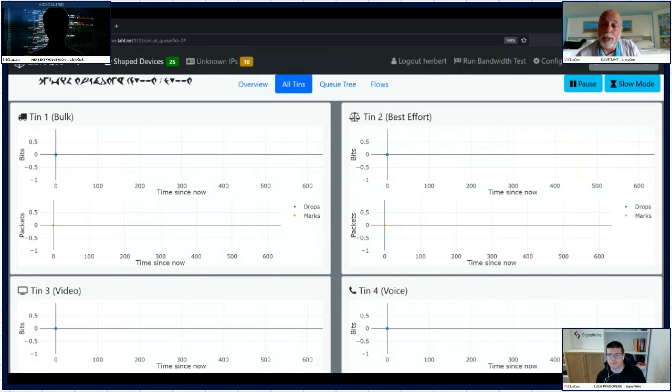So we could have called the company LibreQoE, quality of experience, and we called the product LibreQoS, and what it really is is Libre Smart Queue Management. So hopefully we'll get people to think about the right things along the way to building a better experience across the internet.